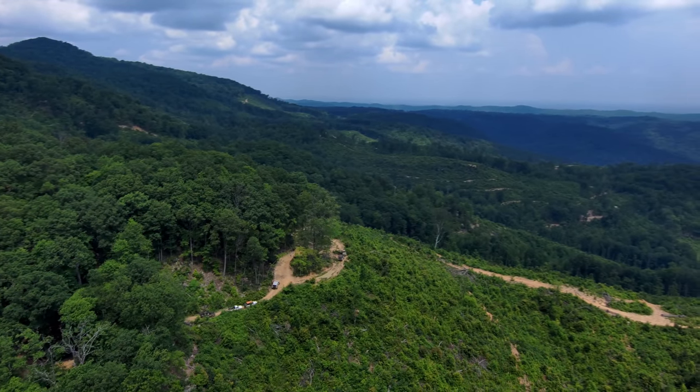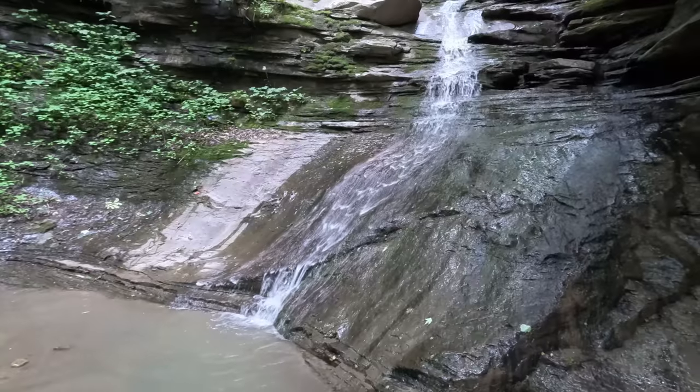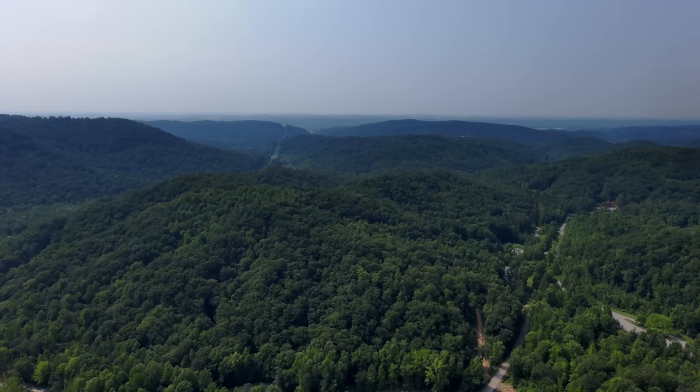Place is so freaking beautiful. Windrock is absolutely stunning. The woods in the summertime look like a freaking jungle. Waterfalls, lookouts, overviews that will blow your mind. It's absolutely gorgeous, this place. So happy to be here.